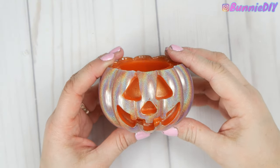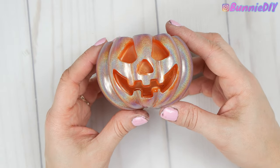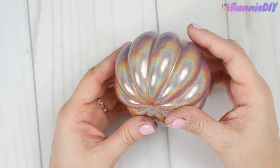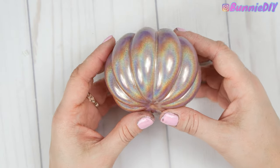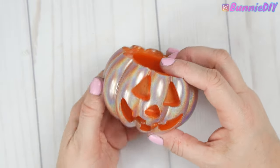Also, I noticed that by the mouth on the jack-o'-lantern face, there are some holes. So if I had tried to make this a shaker, that would have been a huge problem, because then I would have had to do a really weird patch job. So thankfully, it's not going to be a shaker. And actually, I'm almost done with this one.